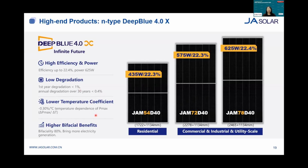Another merit is lower temperature coefficient of power. For N-type, it is only minus 0.3% per degree Celsius, which is much lower than that of most conventional modules at minus 0.35%. In addition, the bifaciality is higher than P-type module, reaching 80%. For P-type, it's only around 70%.